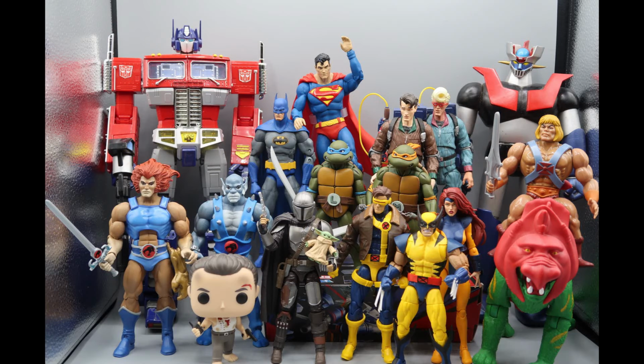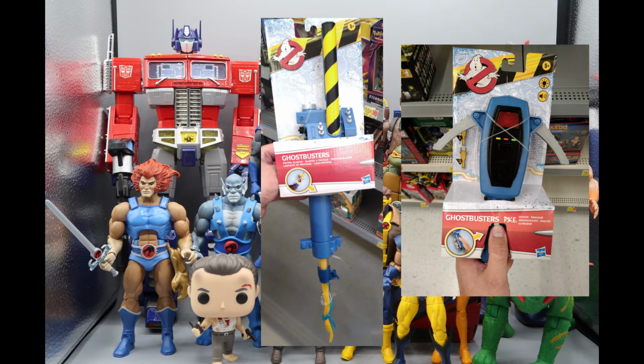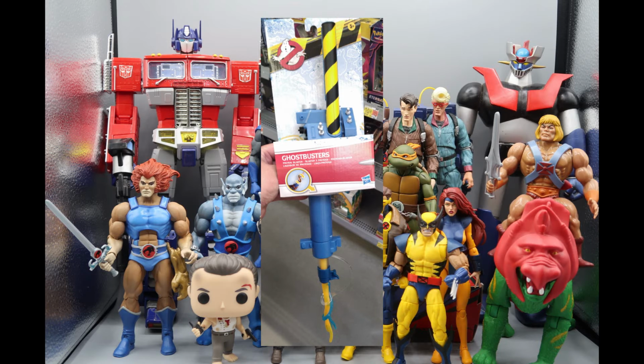For Ghostbusters, I found a new neutrino wand, or proton blaster, or whatever you want to call it. It goes along with the PKE meter that we found last week, I think, the light blue one. So, you know, they're building their own little accessory kits. So you've got the PKE meter now, you've got the neutrino wand. You'll basically need a ghost trap, and you'll need a proton pack that this neutrino wand can attach to. And I think you'll have a good Ghostbuster kit there.